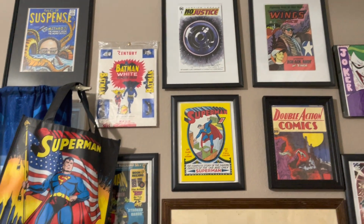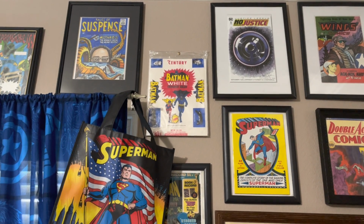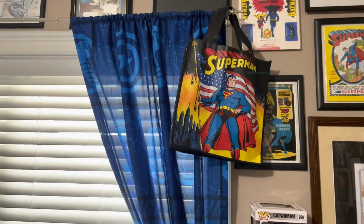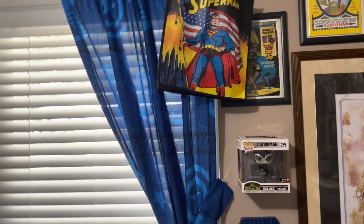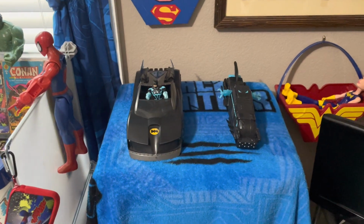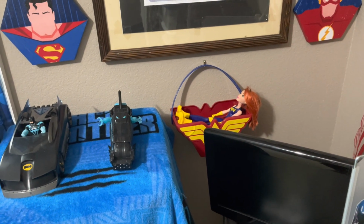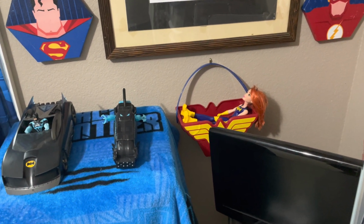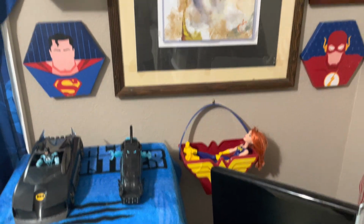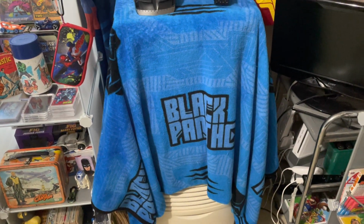And again, some more stuff up here. That bread wrapper there was sent to me by Kenny Lovett. Here's a Superman bag. Here's some Avengers curtains. Let's go down here. We got some Batman vehicles, again found in those Goodwill outlets. There's a Batgirl and a Wonder Woman little bucket, and she's looking up and admiring the stuff there. There's a Black Panther throw.